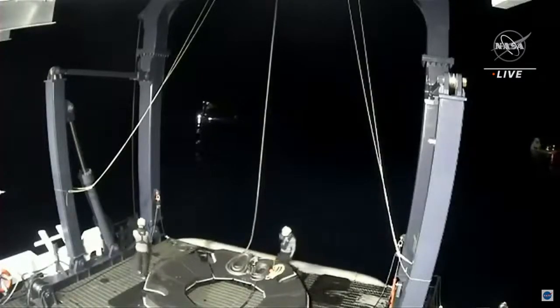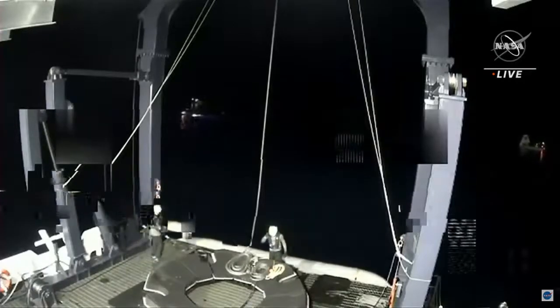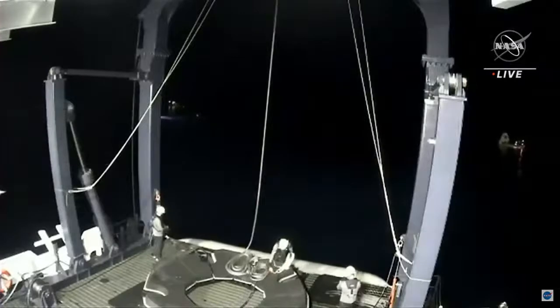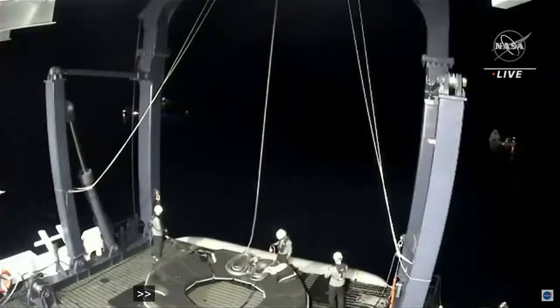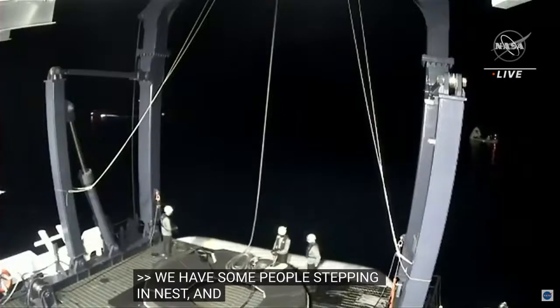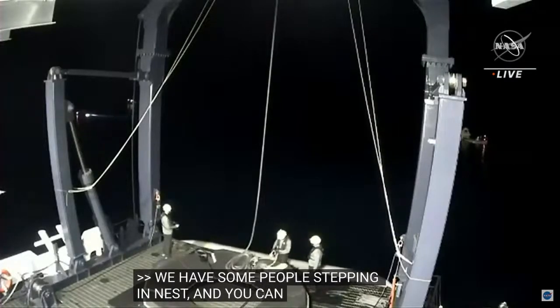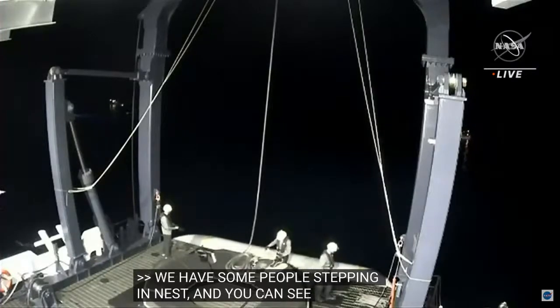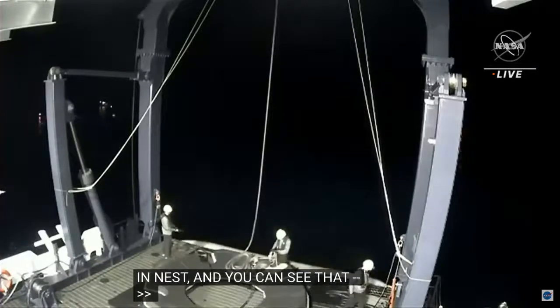And we have some people stepping in on the nest, and you can just see the scale of that nest and really the boat. The Dragon capsule, throughout today we've seen it from a distance. Resilience, SpaceX, recovery is proceeding nominally at this time. The recovery vessel is backing up towards the spacecraft and proceeding nominally.